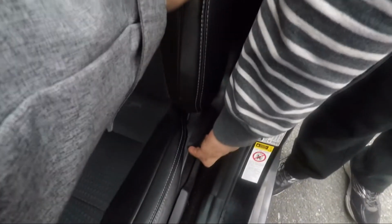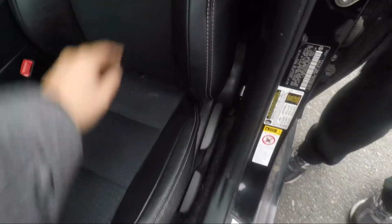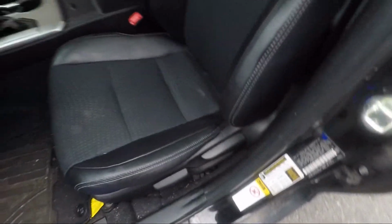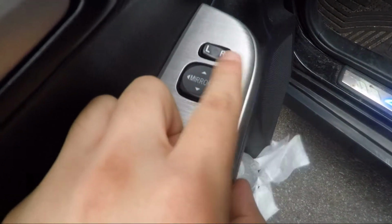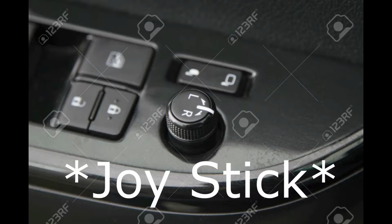Now that you learned the different ways to adjust any chair, let's adjust the steering wheel. Below the steering wheel, you will find a lever or a button. If you find the lever, pull it and adjust your steering wheel and make sure to lock that lever back in place. Moving on to the mirrors. Most of the time, you will find buttons or an analog stick located on the door panel in front of all the window buttons. And finally, don't forget to adjust your rear view mirror.